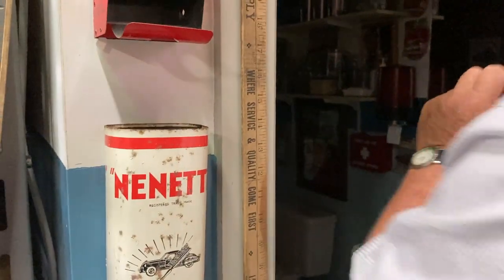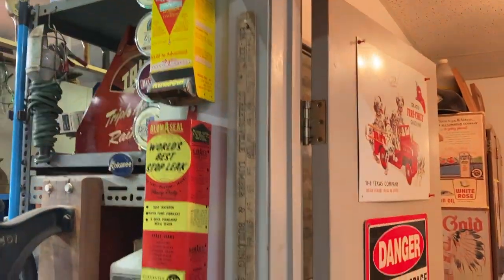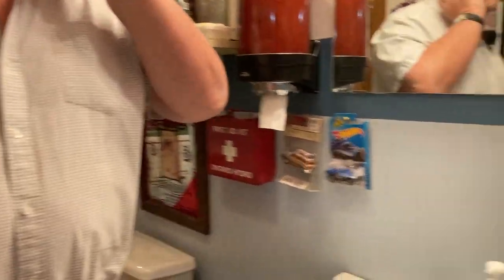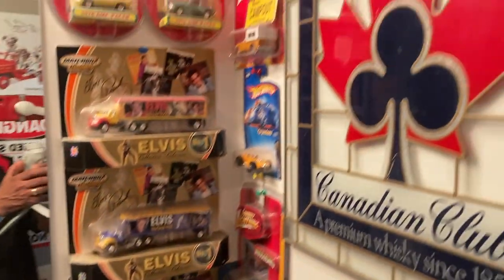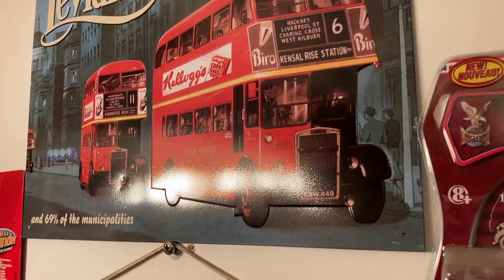And what, you have stuff in the toilet? I'll take you into the ladies. All right. Oh, it does say ladies, yes. I will avert my eyes in case. That came from a garage in St. Stephen, New Brunswick. Ladies and gents, the gents. On the other side, okay. But we make use of all the wall space. You do. Oh, I like that. The old British Leyland. Yes.